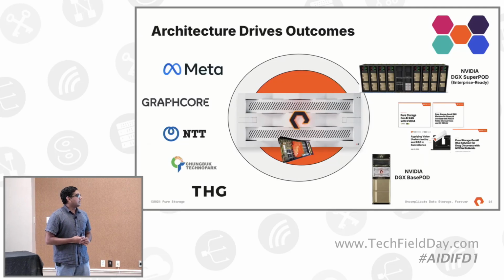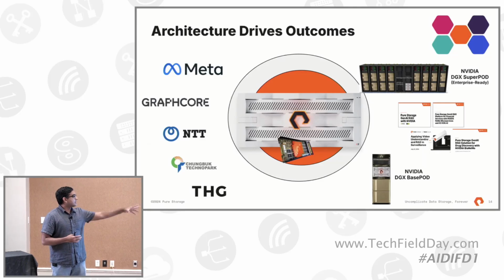We recently announced with NVIDIA that we're going to be part of their SuperPod architecture, and we're on course to completing that certification towards the end of this year. We have multiple reference architectures with NVIDIA, a few pictures of which we show on here. And the third segment of this talk has Robert covering some of these in more detail.